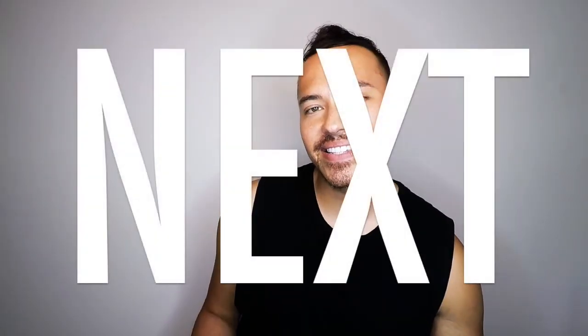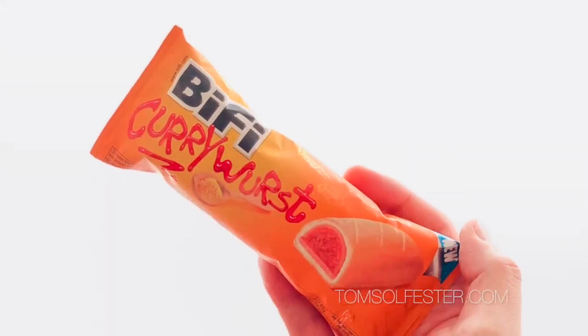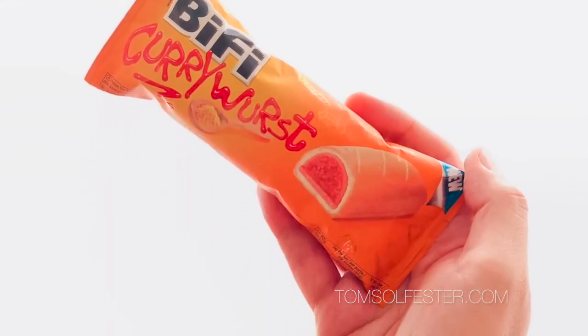Sorry. Next. Okay, so the next one is something really interesting. It's BIFI Currywurst. Now, BIFI is really popular for their salamis and dried foods, and this is a new product. I haven't really tried curry flavored sausage or salami, so I thought I wanted to try this and give this a go. So let's try it.